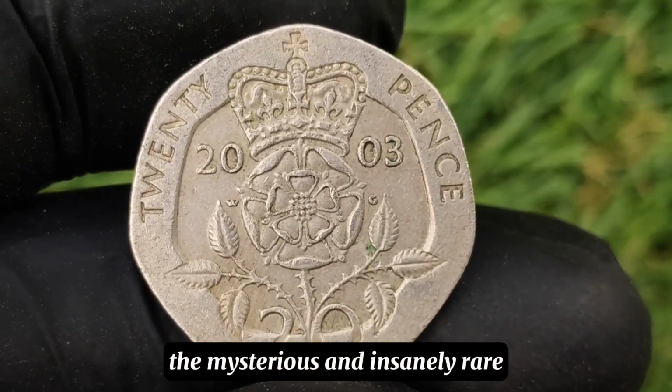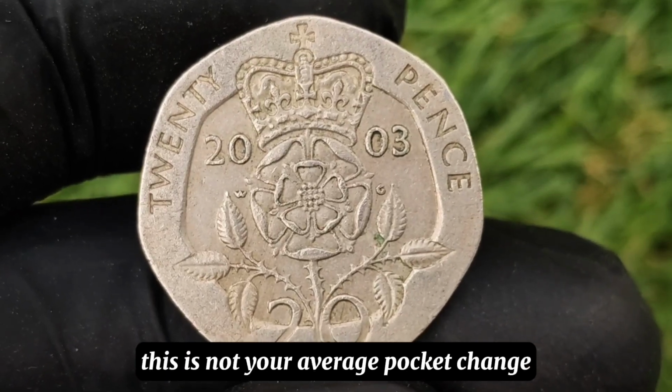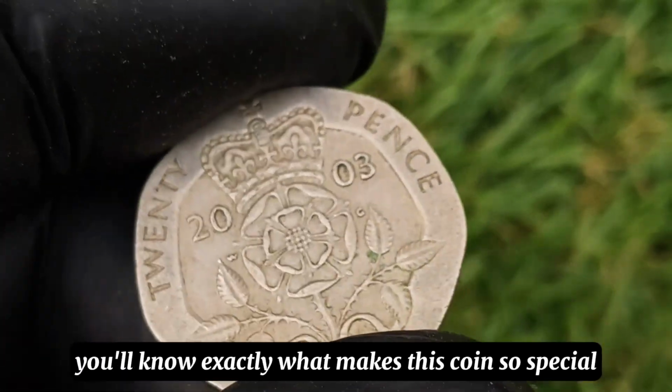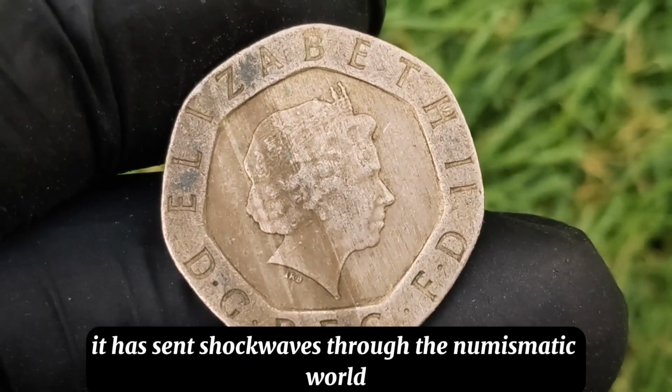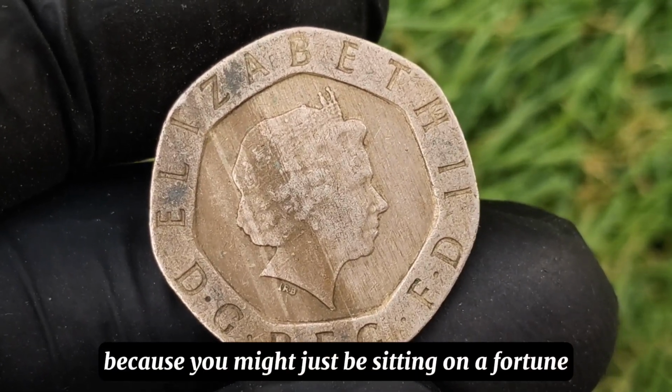The mysterious and insanely rare 2003 Elizabeth 20 pence coin. This is not your average pocket change. It's a collector's dream. And by the end of this video, you'll know exactly what makes this coin so special, how to spot it, and why it has sent shockwaves through the numismatic world. So grab your change jar, because you might just be sitting on a fortune.